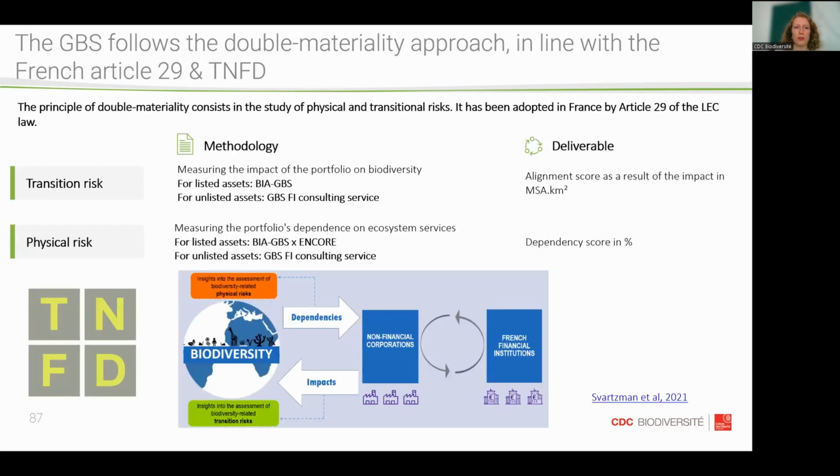Going a bit further on double materiality, the GBS is also working on the double materiality approach, which is proposed through the TNFD and also transcribed in French law through Article 29. So double materiality is regarding transition risk and physical risk. Transition risk is how companies adapt to biodiversity, and it's measured through the impact of the portfolio on biodiversity. We are doing this with the GBS for listed assets and with our GBS FI Author for unlisted assets.